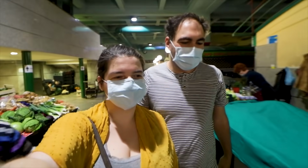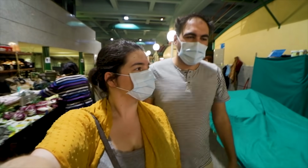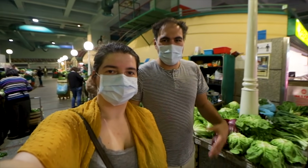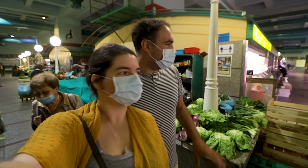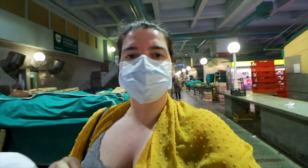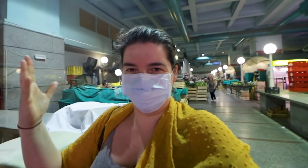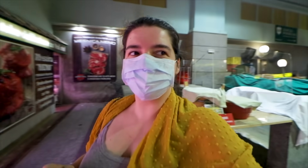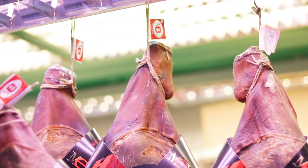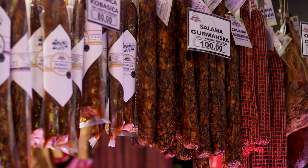Alright, made it into Zagreb. We're here at the Dolac market. And this is the local market here, downtown Zagreb. It's here every day and we're gonna look for a particular delicacy here. This is the indoor part of the market, quite obviously by the surroundings. This is the part where they mainly sell meat and dairy products and stuff like that. The part with the vegetables and the fruit is more upstairs, outside.